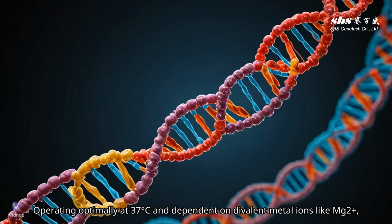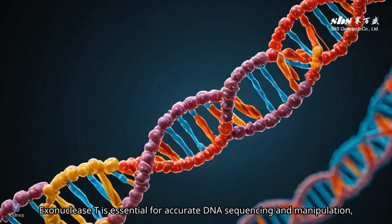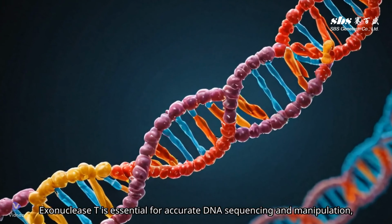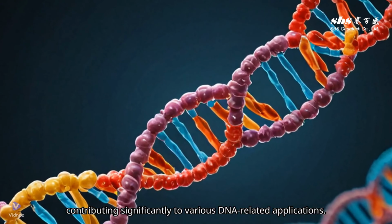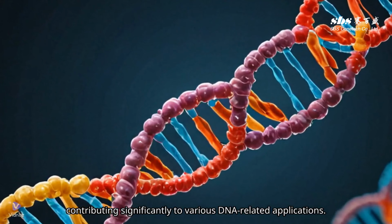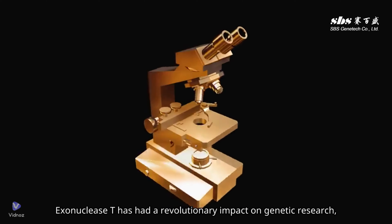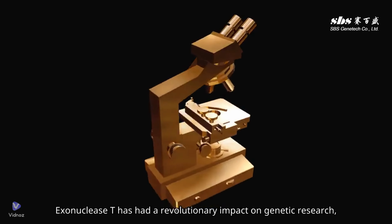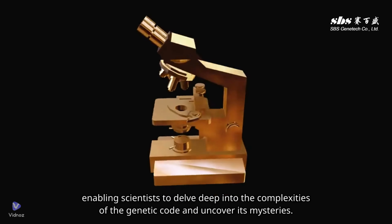Operating optimally at 37 degrees Celsius and dependent on divalent metal ions like Mg2+, exonuclease T is essential for accurate DNA sequencing and manipulation, contributing significantly to various DNA-related applications. With its unique properties, exonuclease T has had a revolutionary impact on genetic research, enabling scientists to delve deep into the complexities of the genetic code and uncover its mysteries.